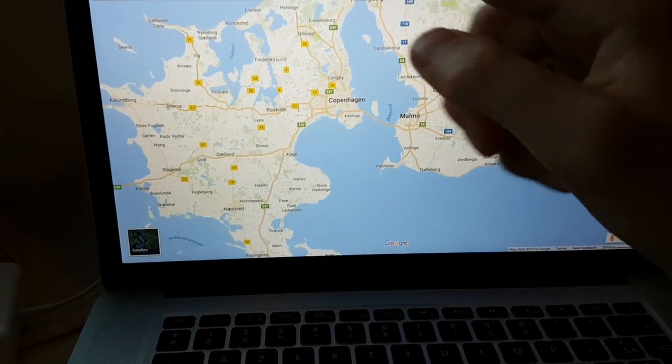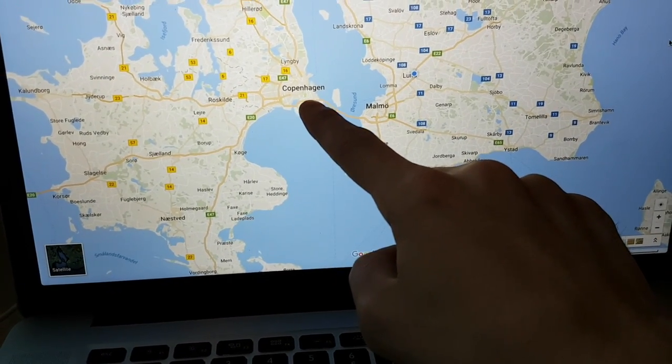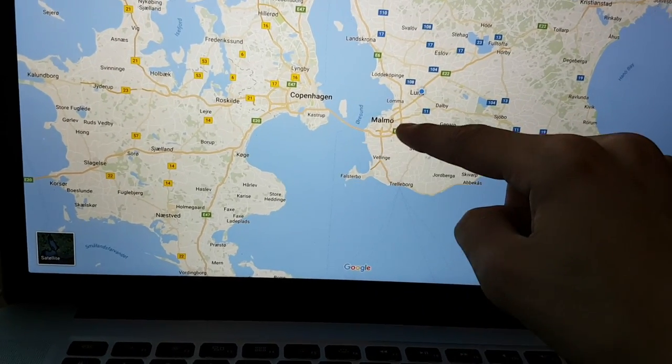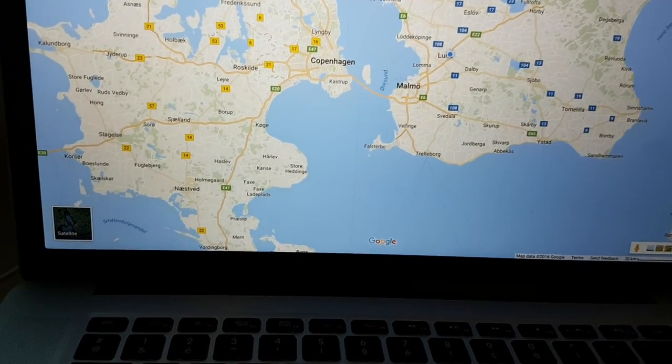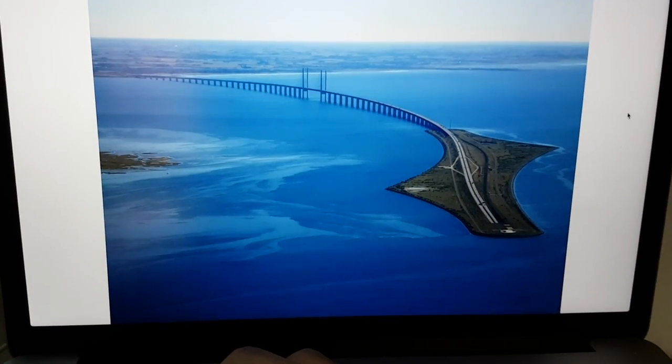So I took the plane from Charleroi to Copenhagen. In Copenhagen, I got on the train, which goes via this very famous Øresund bridge via Malmö to Lund. And this bridge was this one, which is very fancy. It is October 8th and it has been a month since I'm here in Sweden. And I really like it.